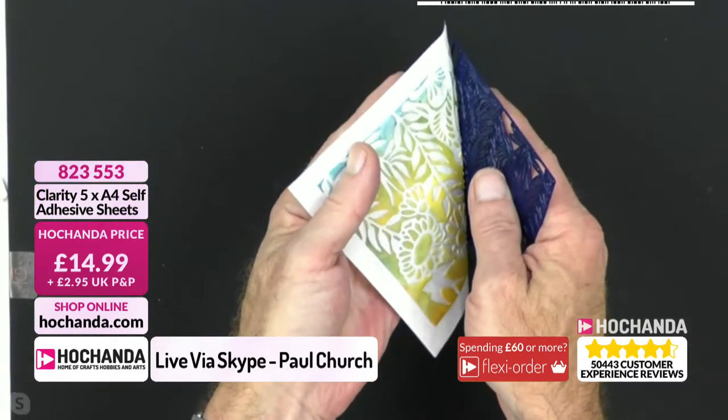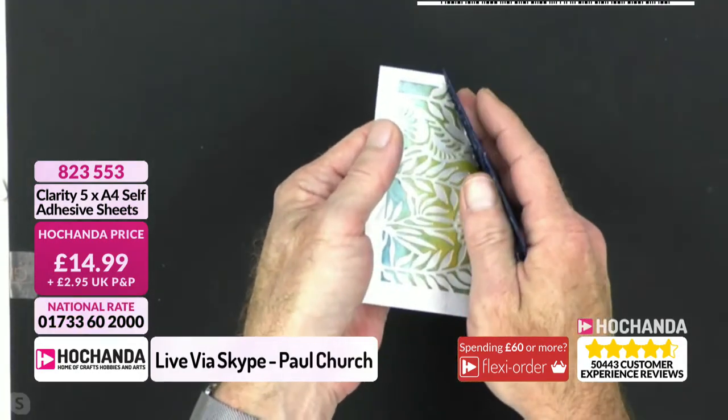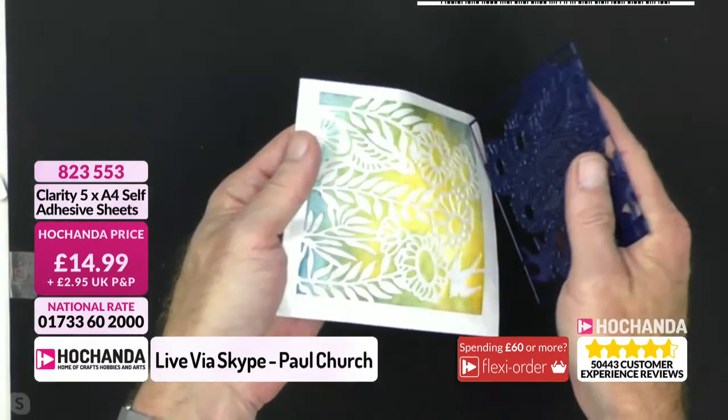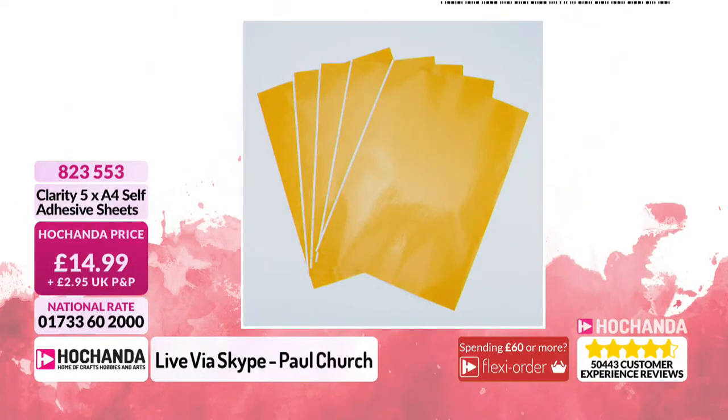And your adhesive sheets, I have purchased them in the past and they are fabulous quality. I can vouch for that. £14.99 is for a set of 5 A4 self-adhesive sheets. There are different qualities out there. Clarity always delivers the top quality that they can find. I can vouch for that because I am a customer of Clarity. And I can tell you that these adhesive sheets are phenomenal.